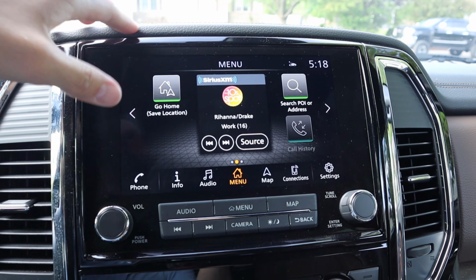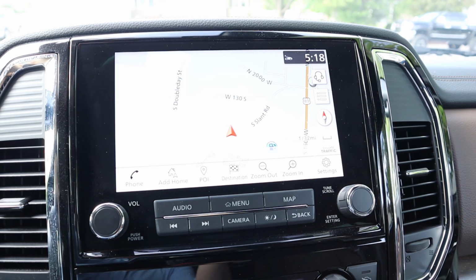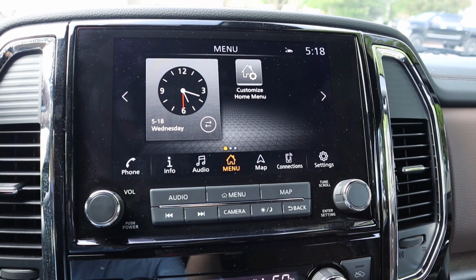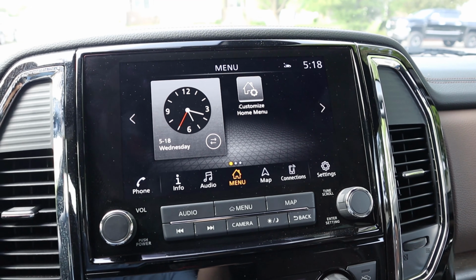Now as for the rest of the infotainment system, it's easy to use. Response time with the screen is fantastic. Response time with the buttons, as you can see, great. And then you have the analog controls there at the bottom that help out, little shortcut buttons, all that. And so yeah, overall, great system.